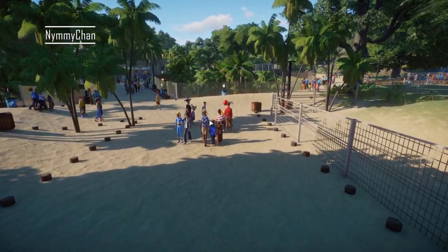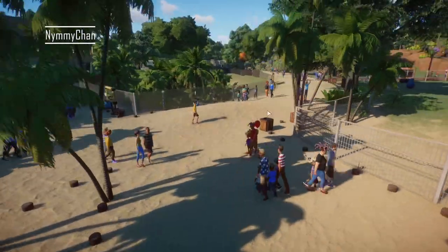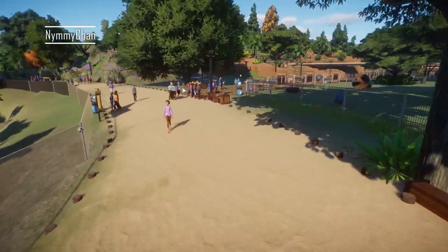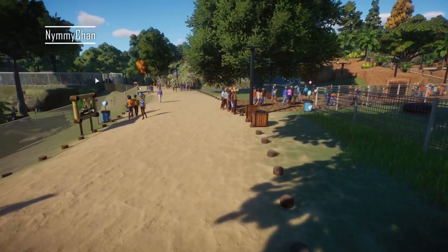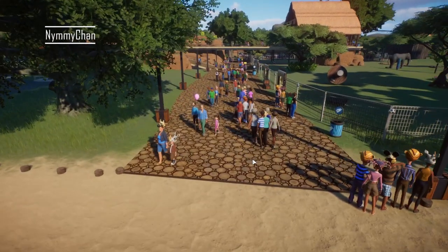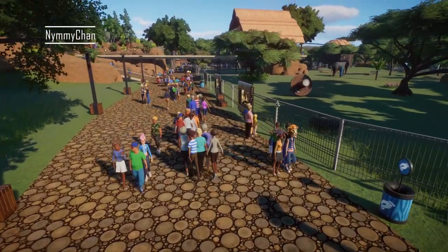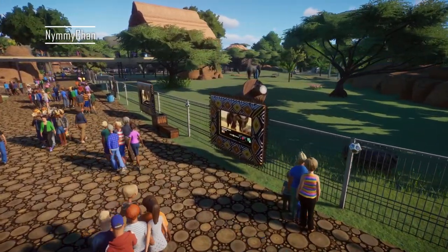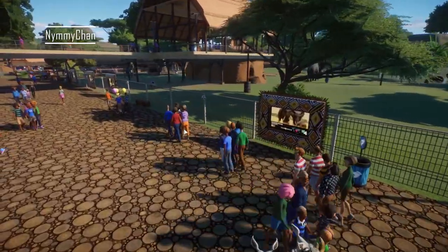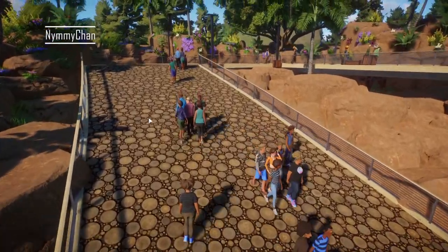So if we look at the signs, African lion and elephant. Let's go that way. So this would be the way from exiting from the jaguar. Oh, I got a donation. Thank you, good sir. Now you can see we're adding the African section, so we're gonna have different pathing. And the African elephants also have multiple viewing places. You have one that follows the route up here or down there. And let's go up here for a moment.